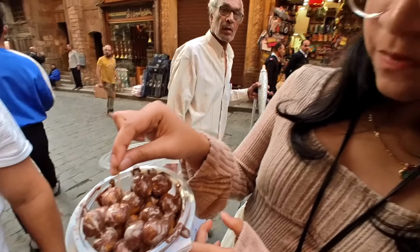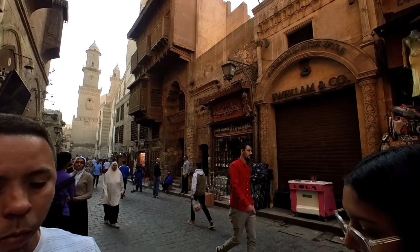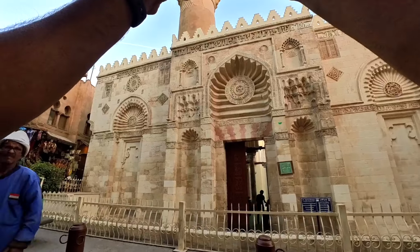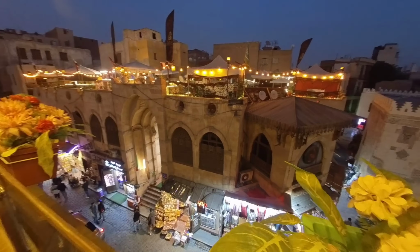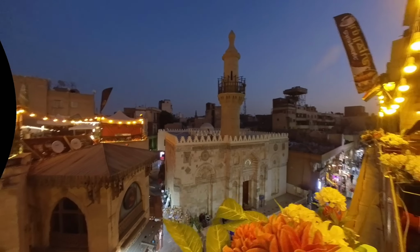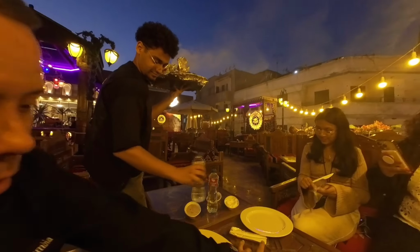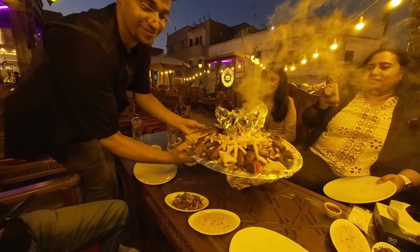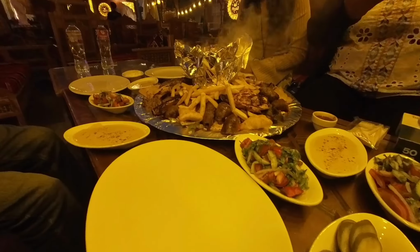Joins the mosque. Street food, street snack, in the middle of the bazaar. Bazaar. Talking in there. Beautiful. Right there. Wow. Oh, that's the food. I know where I'm going.